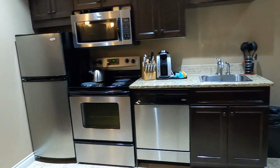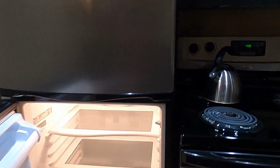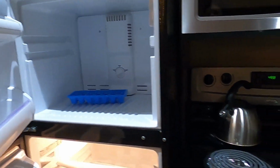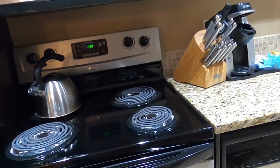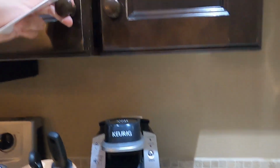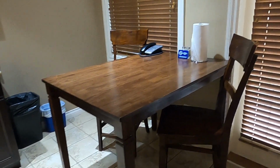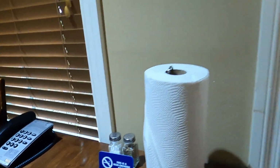And then we also have like a complete kitchen. Fridge, freezer, full stove, a dishwasher, microwave, complete with glasses and silverware and cutting knives, like everything we could need. Toaster. Awesome. Lovely dining room table with salt, pepper, and paper towel.